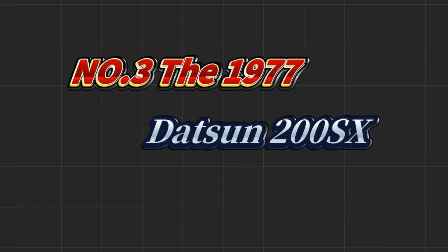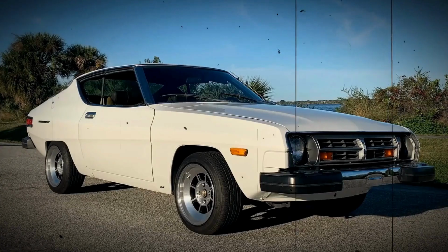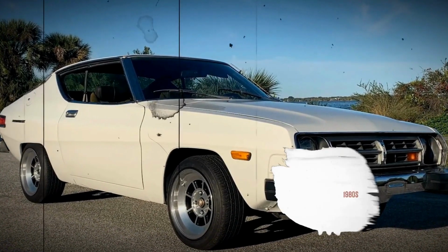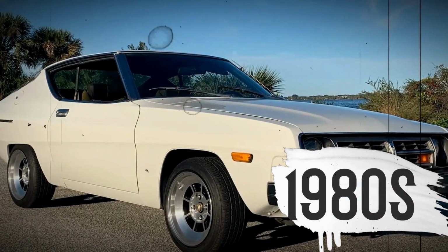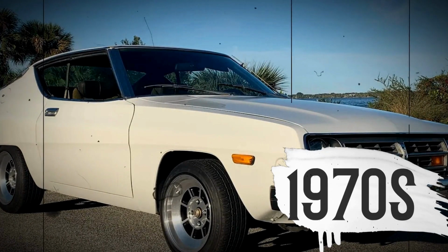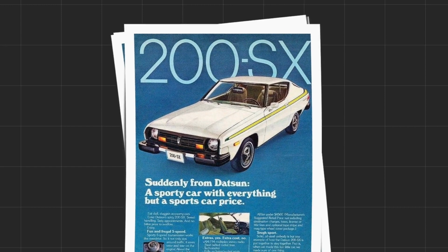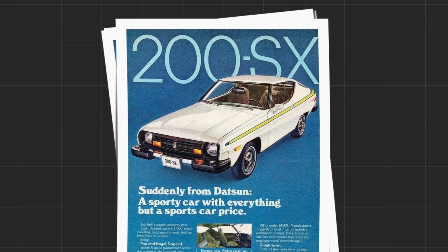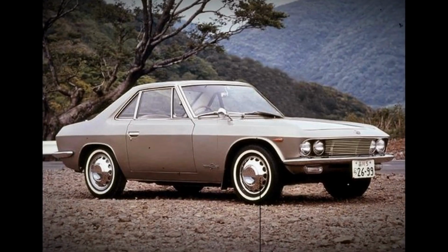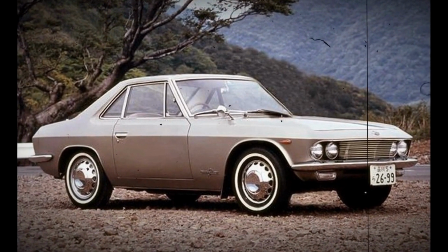Number 3. The 1977 Datsun 200SX. Japanese car companies dominated the American market in the 1980s. However, not everyone knows about their struggles with their vehicles in the 1970s. The Datsun, now a Nissan, sports coupe called the 200SX, is often considered one of the ugliest cars from that era. It wasn't fuel efficient or sporty. Instead, it was slow and clumsy.